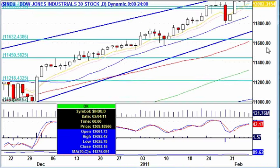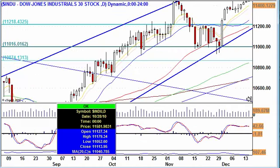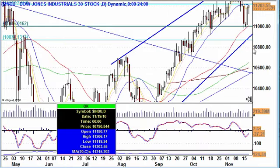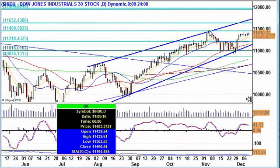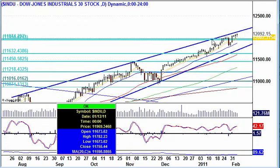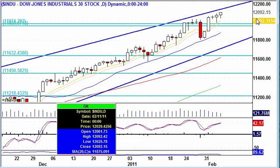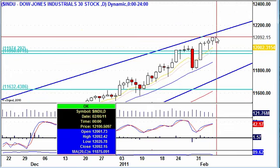Here we are looking at the Dow. The Dow, as far as the daily is concerned, I'm going to go back and show you a couple swings here. Let's pull in a little more data. Go macro first here. We have swing high to swing high, two major swing highs with a trend line going up. And we're knocking at that door right now. So I don't see a lot of breathing room here, but this is a daily.